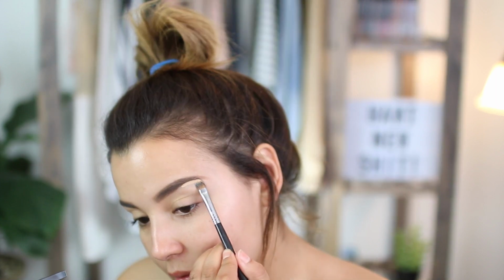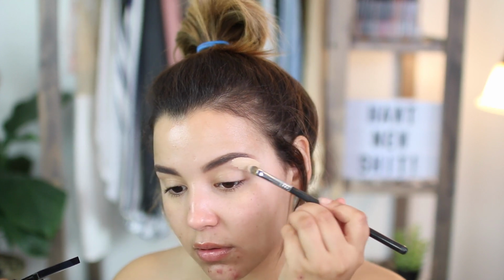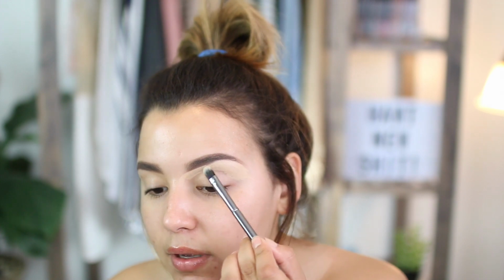Ooh, these are super creamy. I went ahead and switched my brush to a Morphe G10 just because it's a little bit thinner, so it's a lot easier to carve out my brows with. All right, so my brows are nice and carved out.